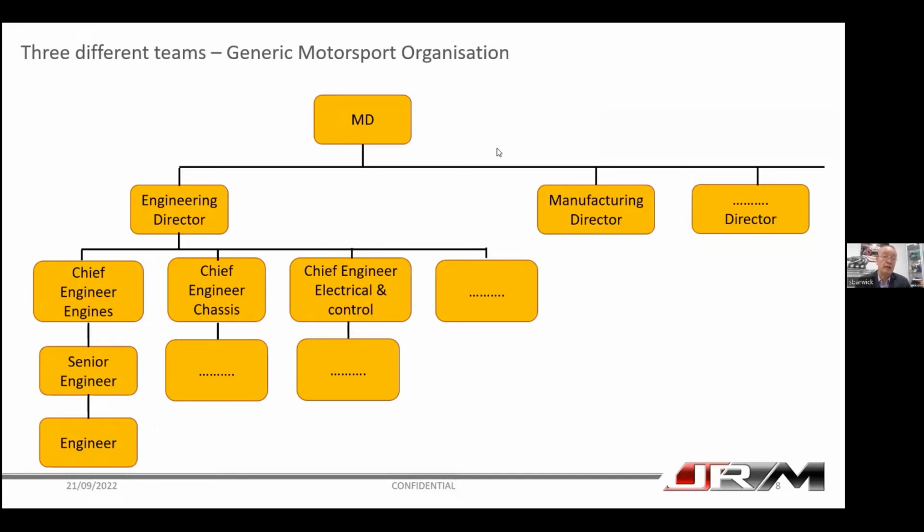Under the managing director, you've always got a director or a head of engineering. Then you've got other functions like manufacturing, logistics, etc. And then under the engineering director, you've got a number of chief engineers for departments. Depending on the size of the organization, it might be one engineer that covers all of engineering. It might be several, where here, for example, we've got engines, chassis, electrical control, because electrical and control is becoming more significant now.